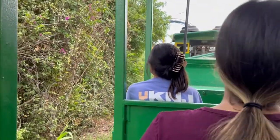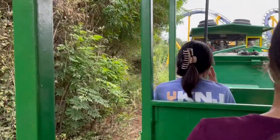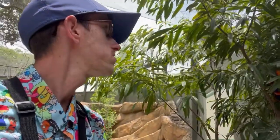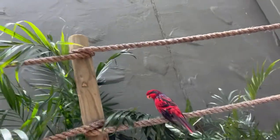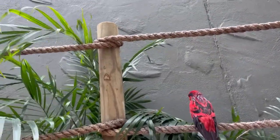We're about to come out on the Serengeti Valley, a wild animal habitat. Good afternoon, everybody. We are inside the bird cage, the bird sanctuary. Look, this little guy right here, this little red and black. Very pretty bird, though. Very pretty.